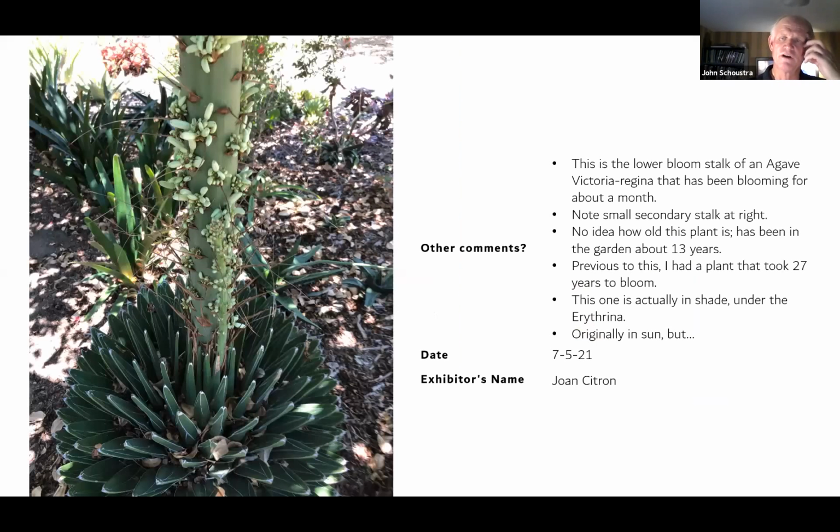First one from Joan Citron. You know, there are wide-angle lenses, but it's pretty hard to see an entire Victoria-reginae agave in one shot. I think Joan made the right choice. What a spectacular sight. Most of you have seen the plant. Very few have seen the plant in bloom before it dies. But it's no surprise that a plant that most of us haven't seen in this condition is in Joan's garden, because her garden is full of treasures.